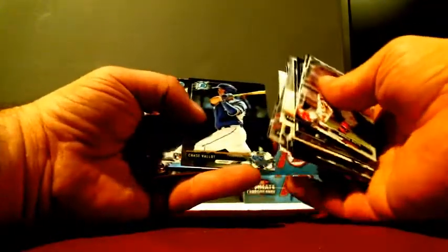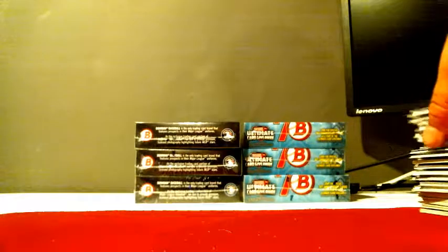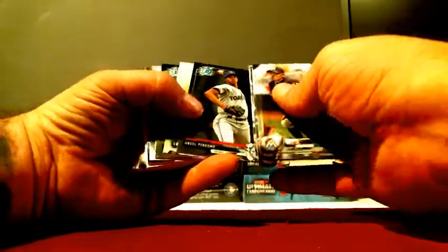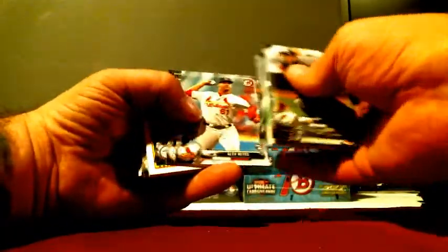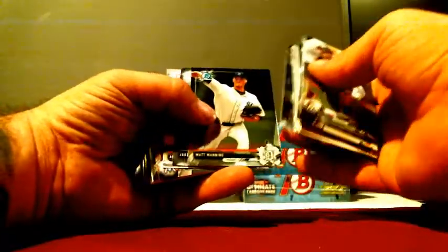Kebrian Hayes, Adrian Morjon. Chase Vilott, Orlando Arcia, Reese Hoskins, Andrew Suarez, Jack Flaherty, Ronnie Aralds, Talent Pipeline for the Rockies, AJ Puckett. Nothing cool in that pile. Angel Perdomo, Justice Sheffield. Here comes that 1990. Ken Obergefell. Houston Astros again. Way to go, Buckets.